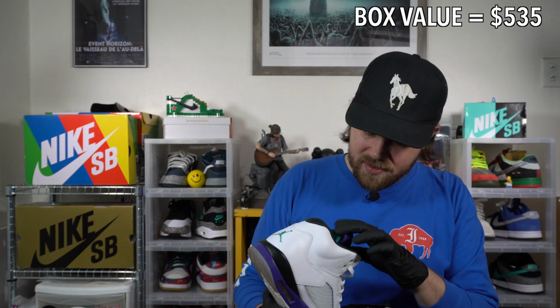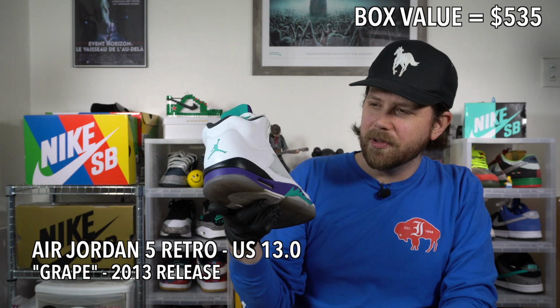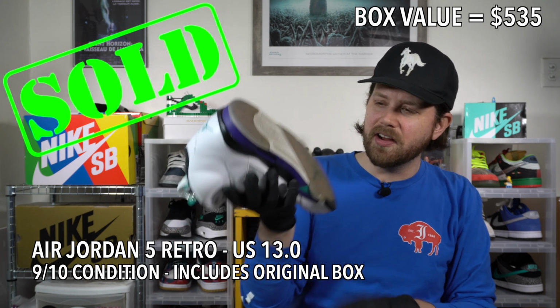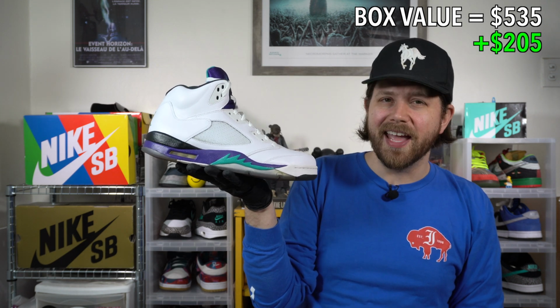Can't escape this colorway. So these are lightly worn as well. 2013 Grape 5s. I've seen more Grape 5s in the last year than I have in my entire life. But these are actually really clean. You can see there's no cage discoloration or tongue discoloration. There is a little bit of outsole discoloration though, but that's probably mostly from wear. But again, when you take care of your shoes, this is how they age very nicely.